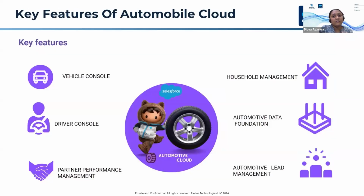Then we have the key features of automotive cloud. These are the key features: the vehicle console, the driver console, partner performance management, household management, automotive data foundation, and automotive lead foundation. Let us understand them one by one in detail.